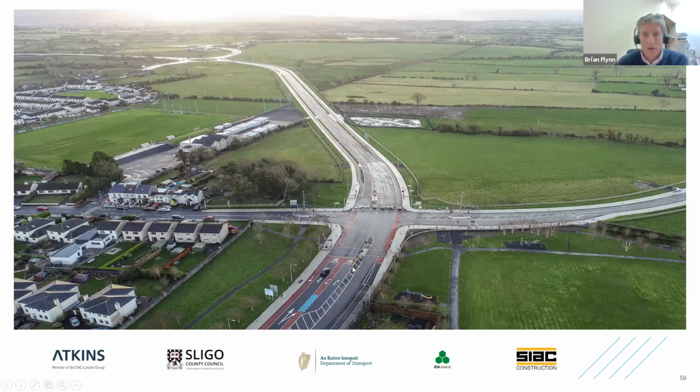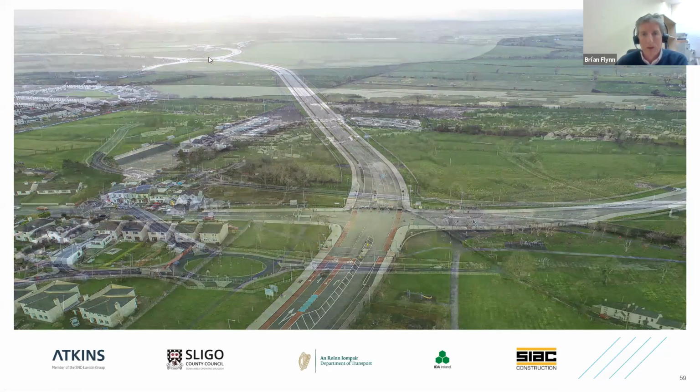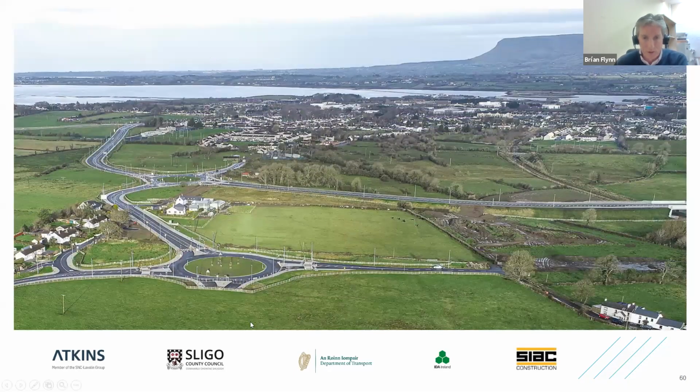This image is from Ballydugan Junction, looking east, again back towards Maharaboy roundabout. And finally, this is an aerial shot taken from just over the IDA lands. So we've got the IDA roundabout, or the Oakfield roundabout as we call it, in the foreground, Maharaboy roundabout here. This is the section of the main line heading towards Ballydugan, and Sligo town in the background, and Ben Bulben.